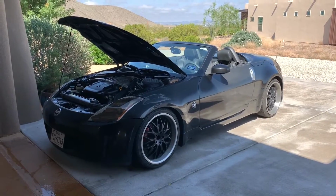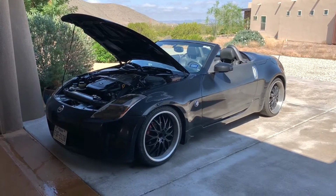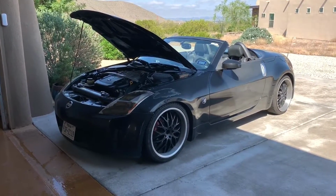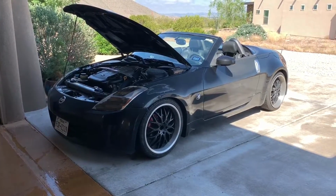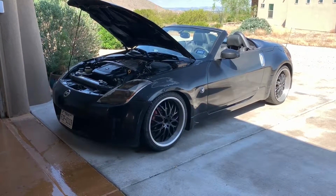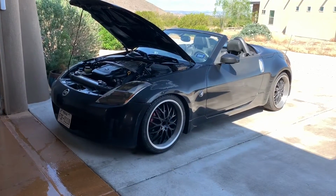There was a couple other things. I wasn't really worried about the engine on the way back, because the engine, although it was misfiring, it did actually run pretty strong. What I did run into is there's a little bit of a wobble in the suspension. So I'm thinking it's probably gonna be bushings. Most likely that's what it is.